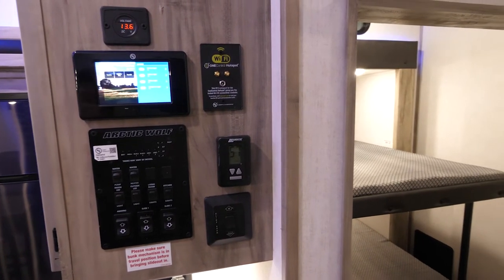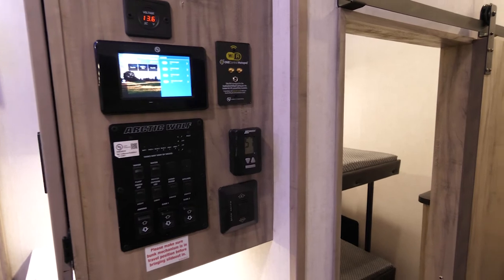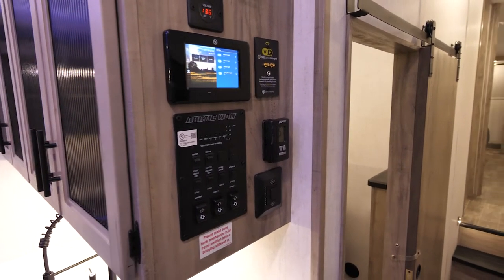Conveniently located right inside your entry door is going to be all of your controls. So you're going to have your control for your leveling system right here. You're going to have all your lights right here, all your tank monitors.